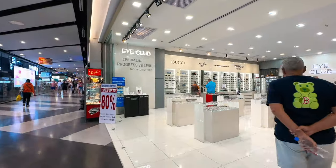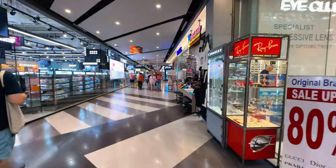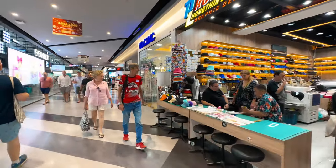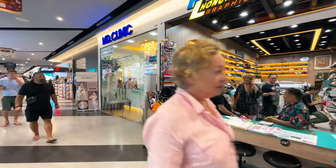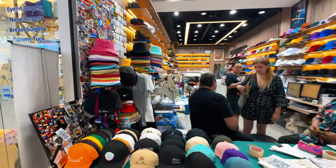Another eye specialist. Here you can get sticker design done. So if you needed to get anything printed on a hat, t-shirt, they do it right here, literally right away.